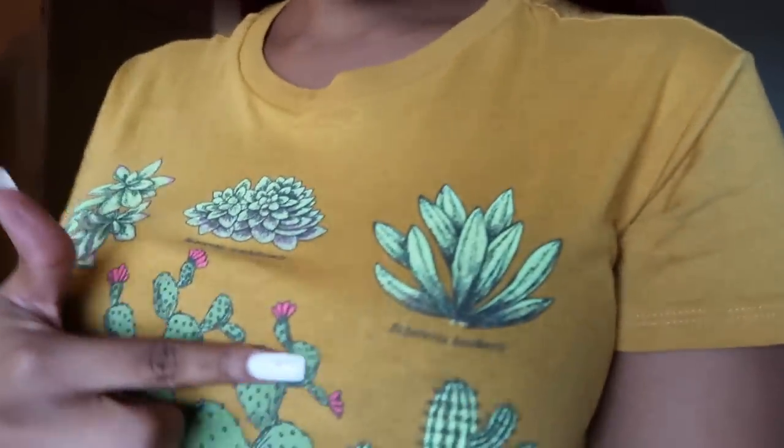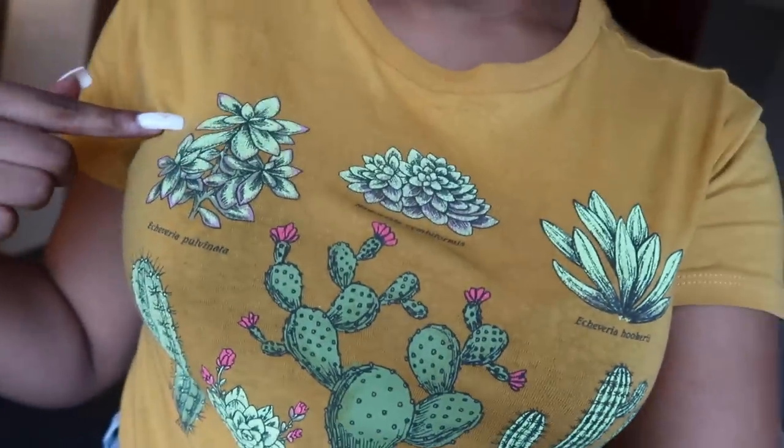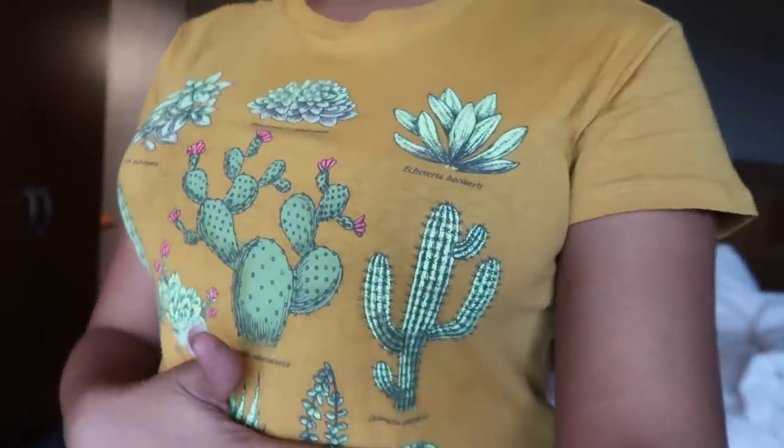That's what I'm wearing. It's this cute top, because I love plants. I love flowers. I love nature. I found this at Target and it has the names of the plants. Super cute. So I got it and I like the color. I can't wait to see him. So for my bottom, I'm wearing shorts.